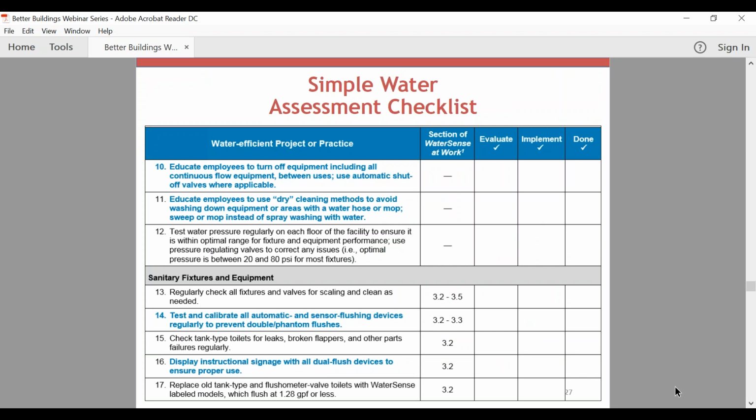This is just an image to show you what the simple water assessment checklist looks like. So you can actually look, and it will go through different things to look for as you're standing in that particular area of the facility. So testing and calibrating all of your sensors on your flushing devices, for example, is one that we encourage people to do. It references the section of our best practices manual that you can refer to as well, so you know where to go to find more information. Next slide, please.